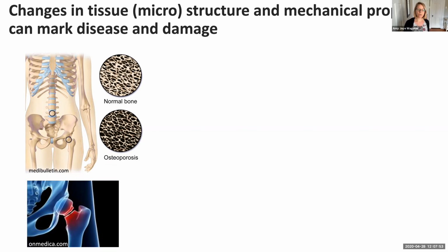Okay. So most of you, I'm sure everyone, has heard of osteoporosis. Most of you probably know that osteoporosis is a disease that affects bone, and it affects elderly people. What happens is the density of bone changes, and there are some compositional changes, and those changes result in weakening of the bone and can result in things like hip fracture in older people. And this can lead to a variety of complications that can be life-threatening, actually. And so this is a prime example of how the tissue structure or microstructure influences mechanical properties and signals disease and damage in the tissue.